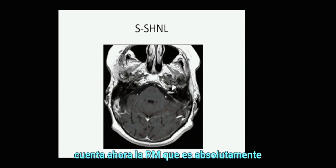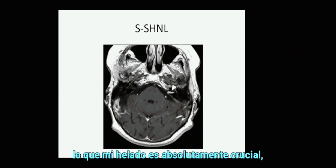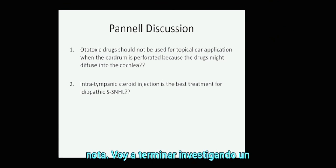Now, MRI scanning is absolutely crucial for sudden sensory hearing loss, purely because this is a case where even after recovery of the hearing, the MRI scan actually confirms there's a small intracanalicular acoustic neuroma or vestibular schwannoma. So MRI scan is absolutely crucial. Although some may argue, for me, it was interesting to know that recovery does not mean there isn't a pathology.